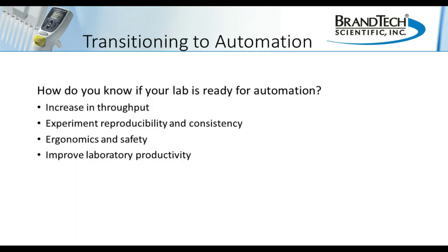Thank you, Nancy. Switching from manual processes to automated processes can be daunting. So how do you know if your lab is ready for automation? Some considerations you will want to think about during this process are the number of samples that your lab is handling. Perhaps you start off with a few samples and some tubes.